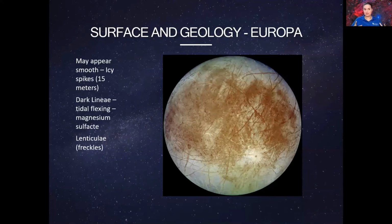Next up, Europa. It looks like it may have a smooth surface in several areas, but it also has icy spikes, some as tall as 15 meters. So it's not very smooth, even though it does look smooth. Hence why astronomers are interested in landing spacecraft there, but we have to be careful of where we land it, or else we could accidentally land on all these tall spikes.